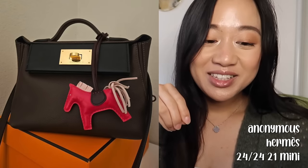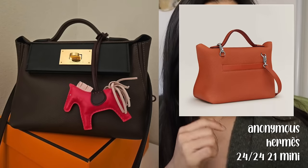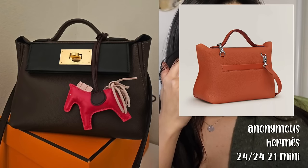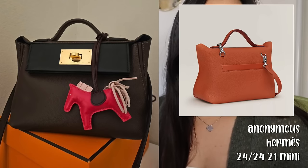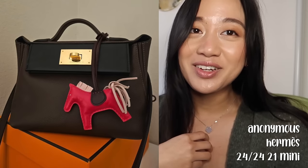But I love that this looks like a mini top handle bag, and at the same time it's a crossbody. I just wonder if the strap is removable or if it's attached to the bag. Probably I'll look up pictures to see how this bag is supposed to look on the back side. I think this is so cute, like super cute, and it makes me nervous how much this is.